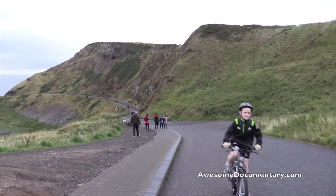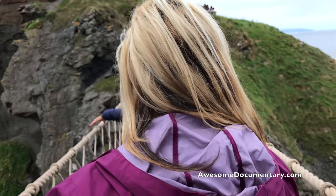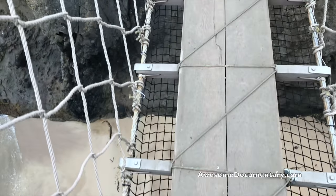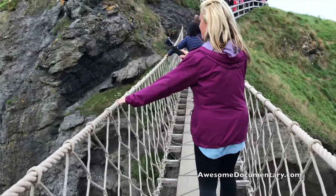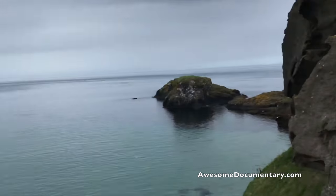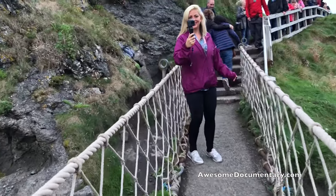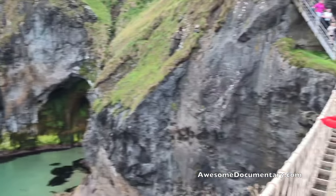Pump it! I thought there was supposed to be water underneath. Whoa! It is very shaky. No hands. Thank you. I just looked at her.